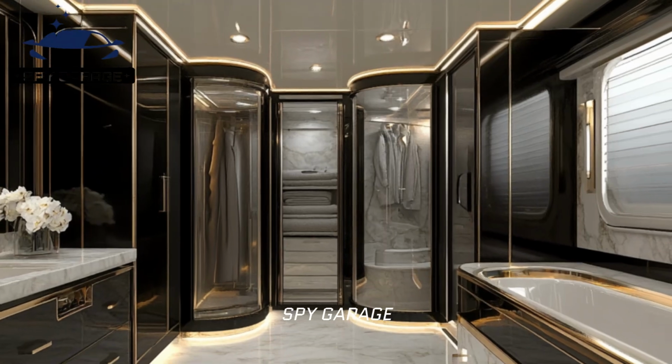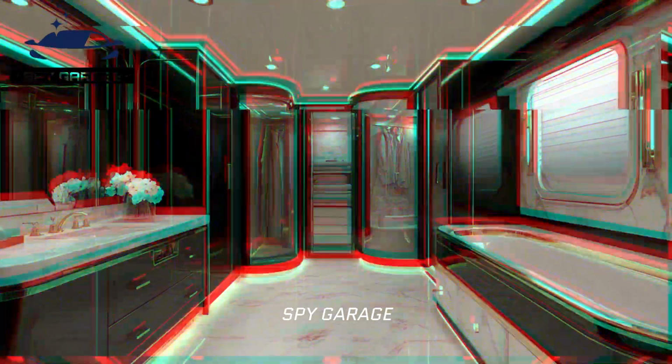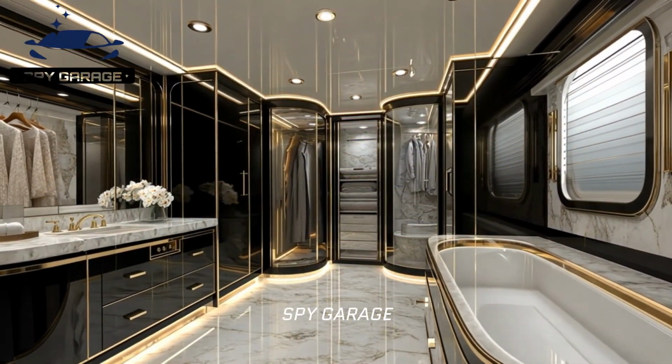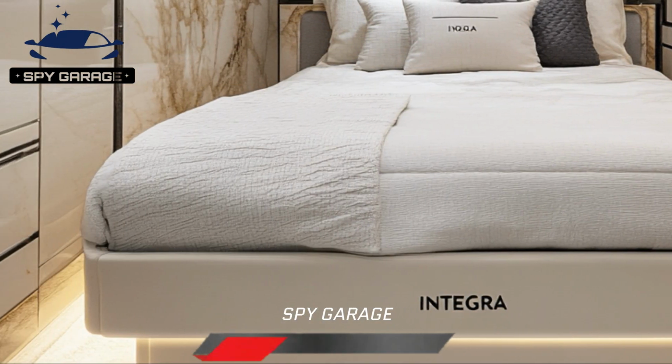Comfortable, premium beds and thoughtfully chosen lighting will be features of the sleeping areas, which will be intended as peaceful havens. The bathroom will probably include high-end fixtures, sophisticated finishes, and a thoughtful layout that optimizes both comfort and space, giving the impression of a spa.